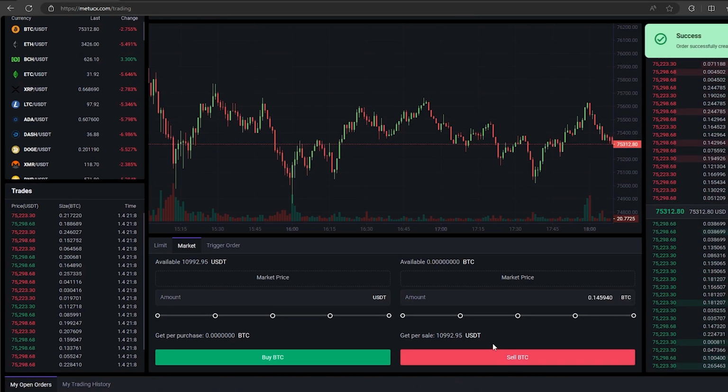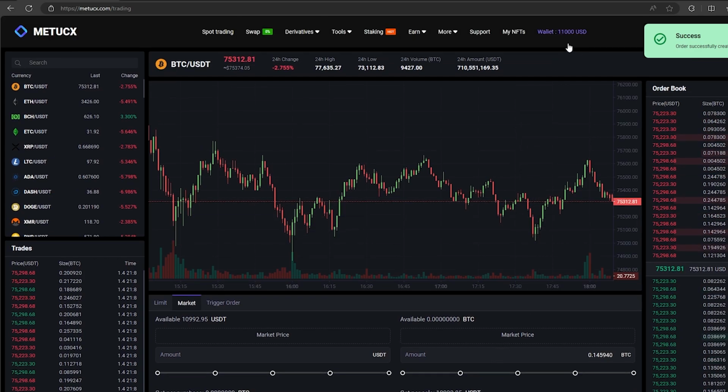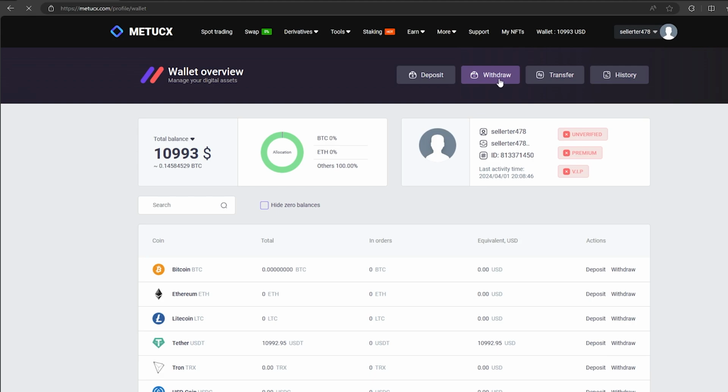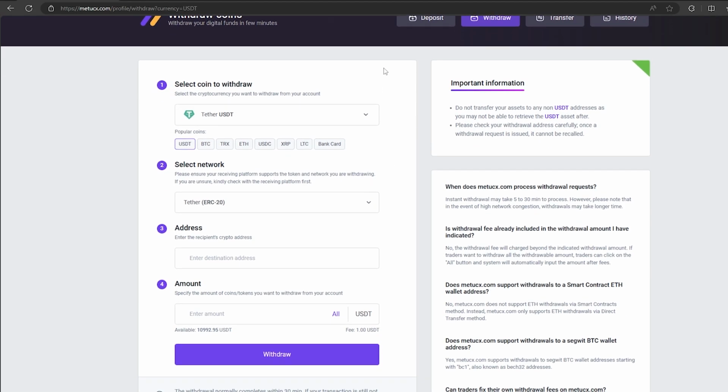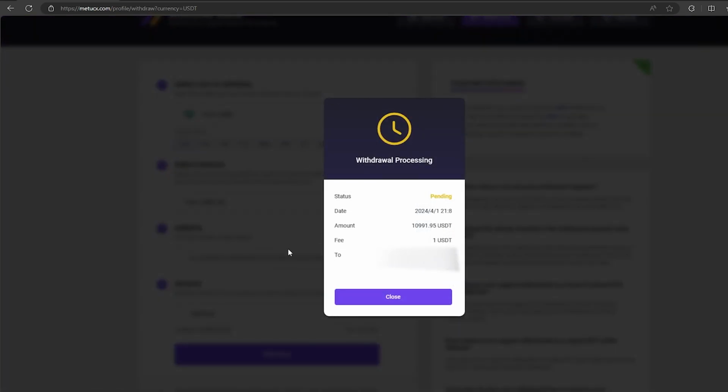Great. From this transaction, we received over $10,000. Now we just need to withdraw them to Binance. To do this, go to Withdraw, select Tether USDT on the ERC20 network. Now go back to Binance to copy this address. Paste this address here and enter the entire amount. Finally, click on Withdraw and wait for the transaction confirmation on the blockchain.